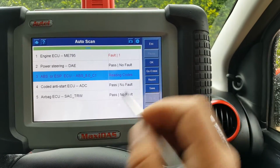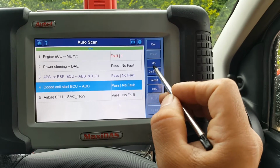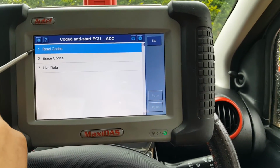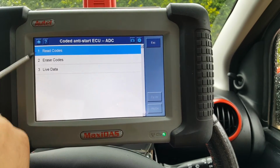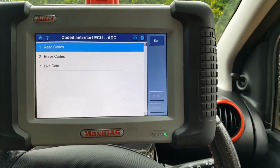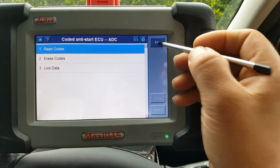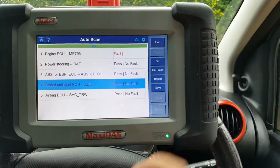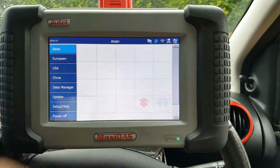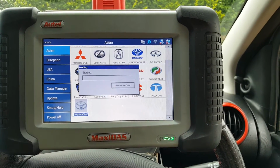Then we'll go back and go on to the coded anti-start ECU, which is pretty much the immobilizer system. On the immobilizer system we have only three options, with the interesting one being the live data, which once again you'll see on that video what you can look at. Now, what we're going to do is come off this, and we're going to scan the car as being a Toyota.